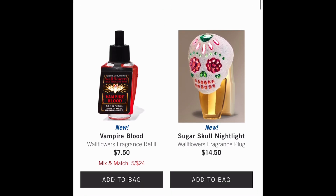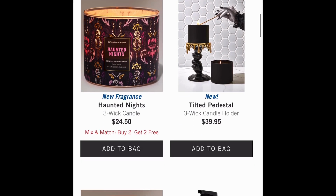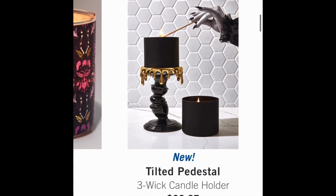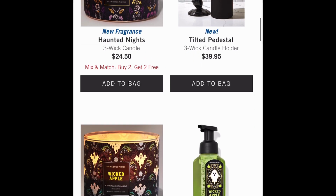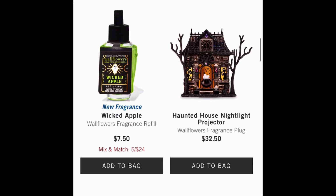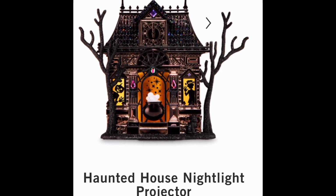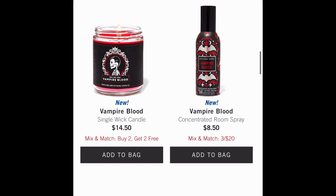So I don't see a lot of the ghost items, like the ghost 3-wick candle holder and the soap holder. But look at the hand that's lighting that candle. That's kind of funny. It's like a gray hand, like a witch's hand. So that's cute. And I didn't see the haunted house luminary 3-wick candle holder. I was wanting to get a closer look at that.